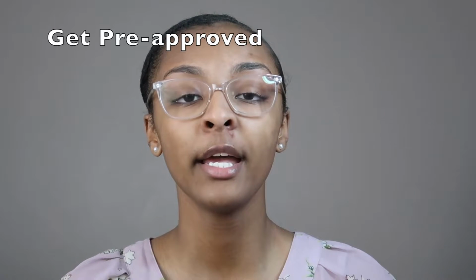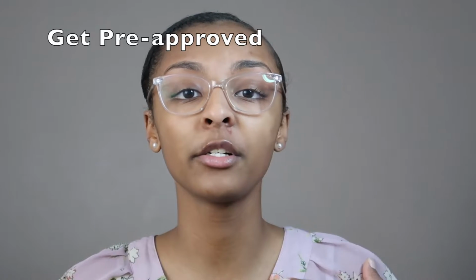Now, the next step would be to get a pre-approval. I have recommended lenders. There are also banks out there. You can work with a trusted bank that you have known for a long period of time. You can go with either a mortgage lender or a bank. The difference between the two is that a bank is only open Monday through Friday, and then Saturdays sometimes only for a couple of hours.